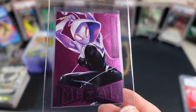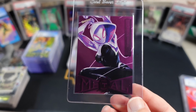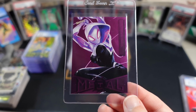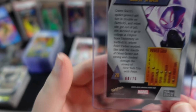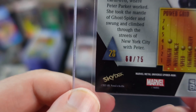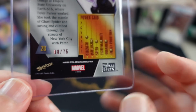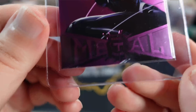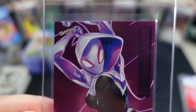So this is not a PMG. It's a pink FX. These are numbered to 75. Just a gorgeous looking color match. This one's in pretty good shape overall, especially compared to some of the PMGs. Even the back is not too bad. A little bit of white down there on that corner. Other than that, the other 4 corners look pretty good, and even the front looks pretty decent.